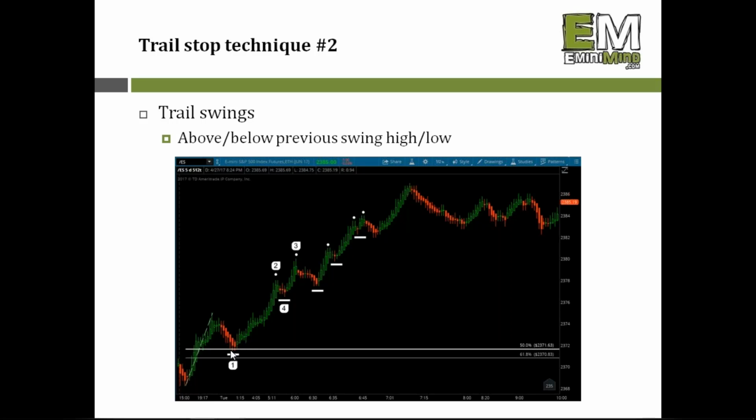And here is an example of what that might look like. If you get long and the market rallies and then pulls back a little bit, rather than tightening up underneath each candle's low, you can let it pull back and then break out again, and then use the swing low as your placement. But it doesn't become a swing low until you make a new high. So I would start with my stop initially on the position, and as it starts to go my way, it needs to not just pull back, but rally into a new high, and then that solidifies this number 4 here as the swing low.